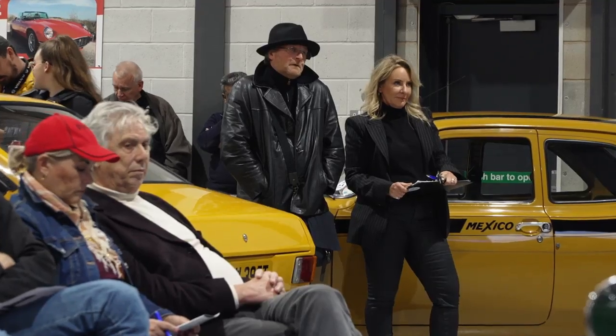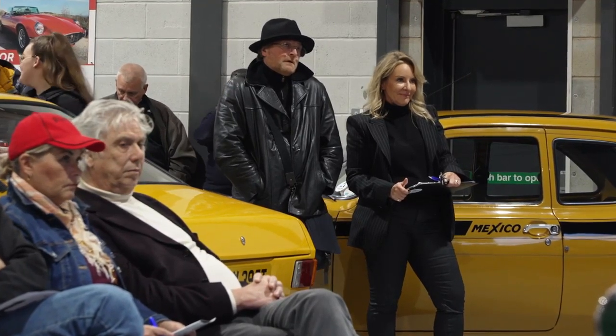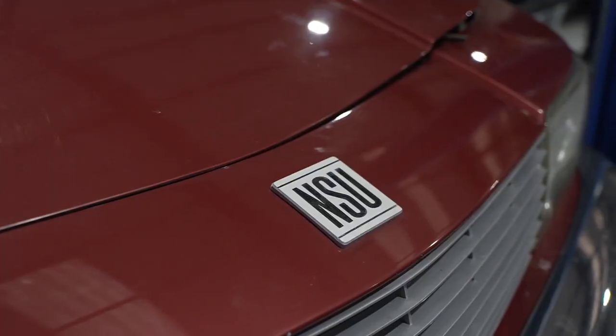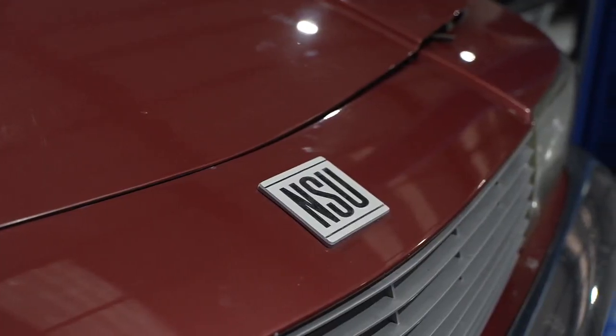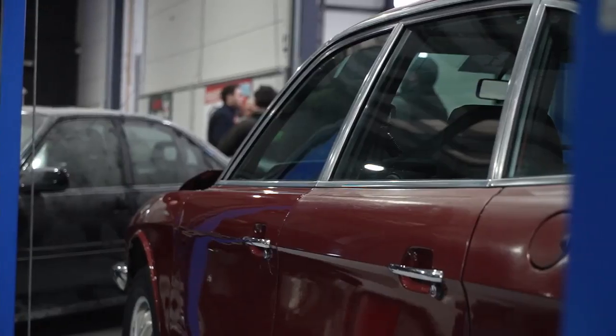Well, the car I actually came and bid on and won was not for me, it was for a chum of mine who was unable to attend or bid online. So I bought a NSU for him. I think it was lot number 11, the rotary engine car. He's into very strange odd cars, and it's a very strange, rare, odd car.